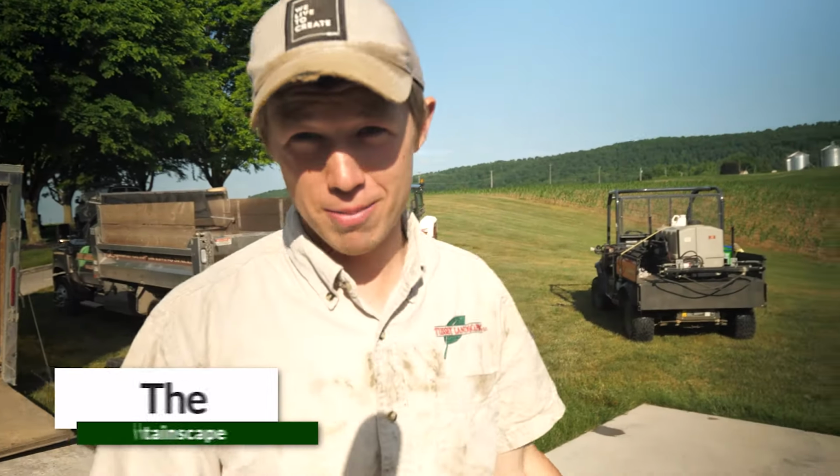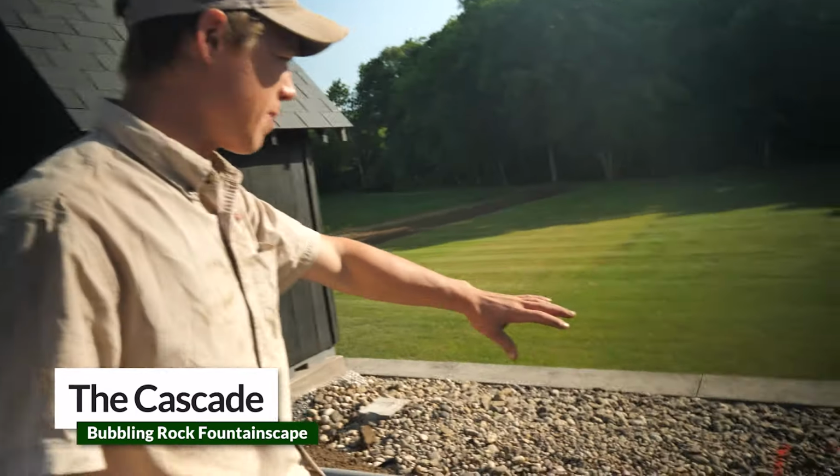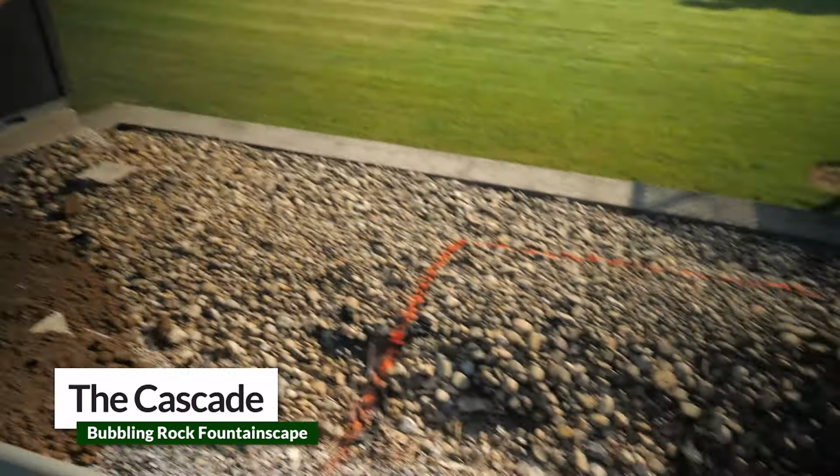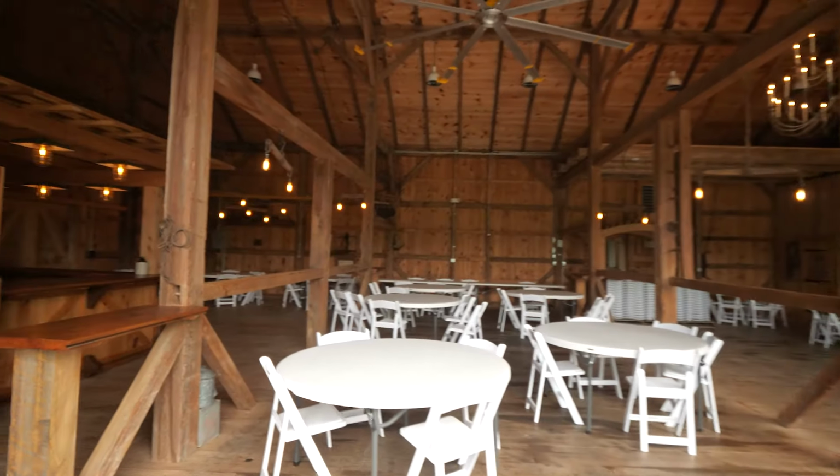Today we're gonna be putting in a bubbling rock. We got a cool space in here. I painted out what we're gonna be putting in the basin. I'm gonna do a little bit of border work and some plants in here. This is right next to a beautiful event barn.